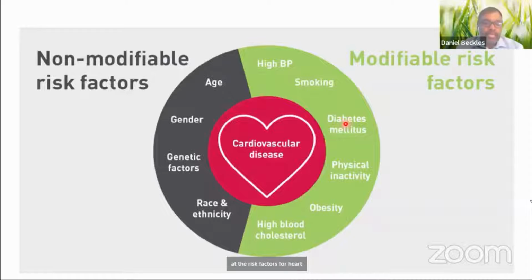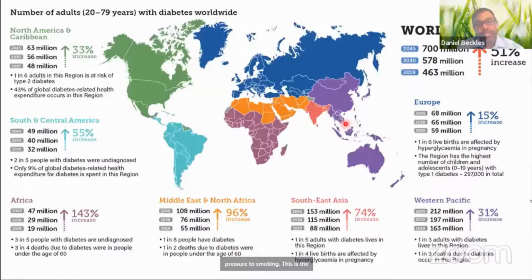If you look at the risk factors for heart disease, it's enormous, but they all lead to inflammation, from high blood pressure to smoking. This is the world's projected diabetes, where it's going. The numbers are such that this is a pandemic in itself. We're looking at 700 million people, a 50% increase in diabetes around the world, and it's beyond the pandemic. So what do we expect to see when that happens? Massive inflammation, the same way.